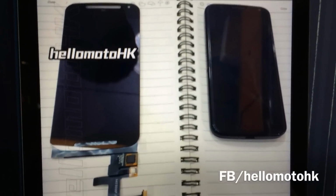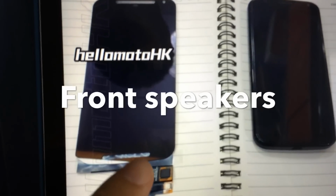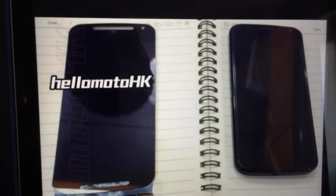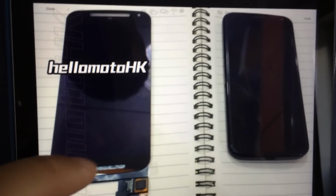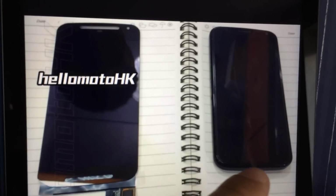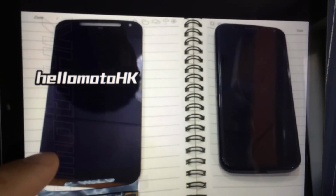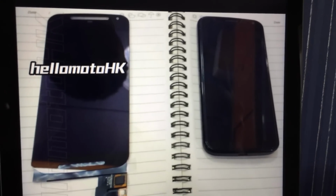And here you can clearly see the cut out for the rear speakers now. Kind of cool. And in this image you can also see that it's the speakers that make it taller than the older Moto X. So the Moto X+1 will be a bit taller and a bit wider. You can see that clearly in this image.